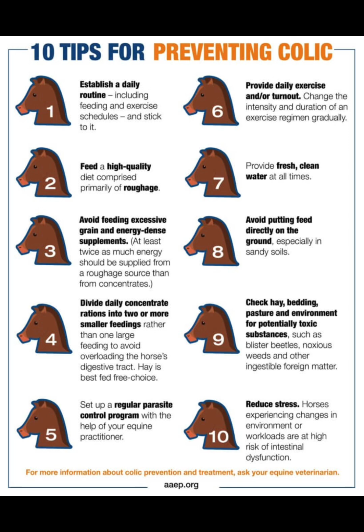turn out your horses in grassy areas for grazing, float your horse's teeth every 6 months, control parasites by deworming and vaccinations, try not to feed your horse too much grain, and finally, if changing diet or exercise schedules, make sure you monitor your horse for colic, as they can even colic due to massive amounts of stress.